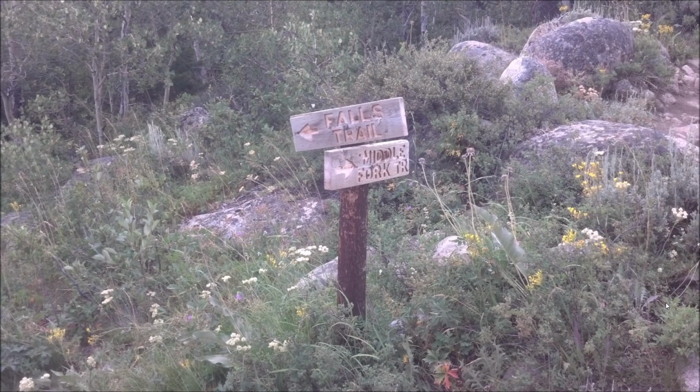Okay, I'm pretty sure this is a sign where it splits off. If you want to go up to the waterfalls where the kids slide, you go left here. Otherwise, you keep going straight, you'll end up going all the way out to the wilderness along the middle fork of the Proposia River. This goes up to Circa Towers and all of that.